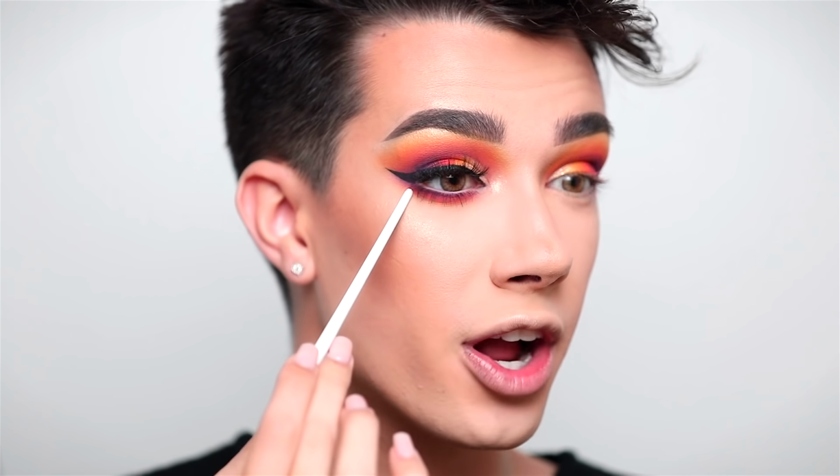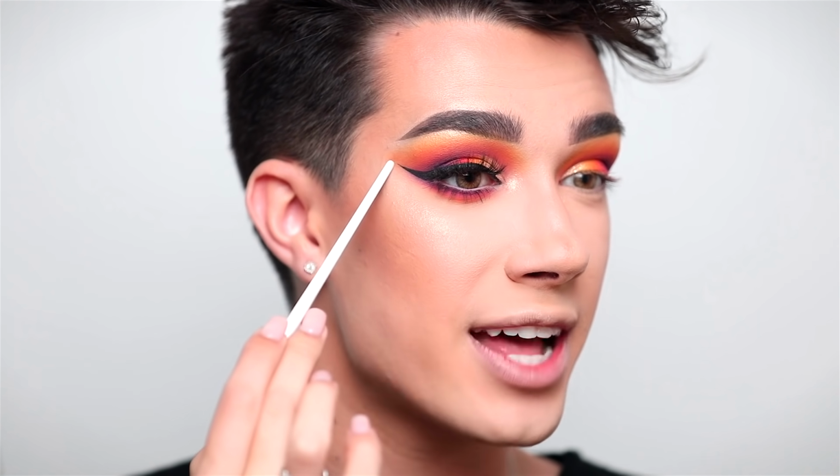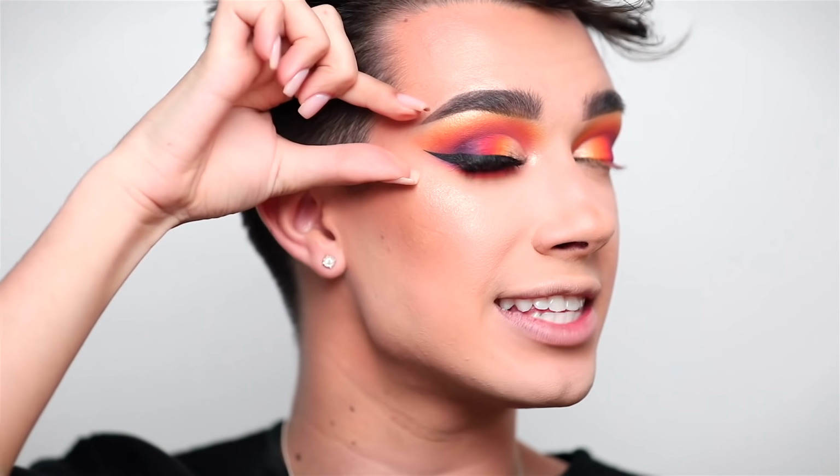When drawing in the bottom line of your wing, you're gonna wanna imagine it as if your waterline continued. So as you can see here, my waterline goes all the way around, goes up, and then my winged eyeliner looks like it's a continuation and it follows that same exact shape. It is a slight angle upwards, which gives my eyes a nice lift.